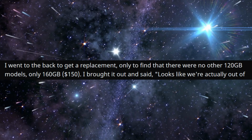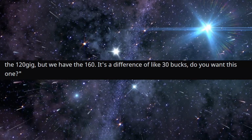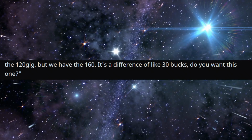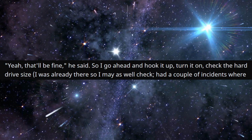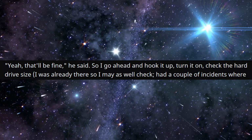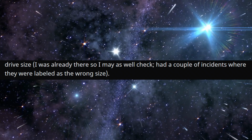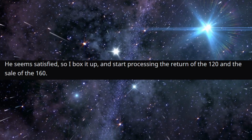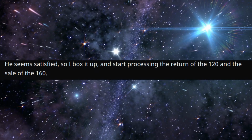I brought it out and said, looks like we're actually out of the 120 gig, but we have the 160. It's a difference of like $30. Do you want this one? Yeah, that'll be fine, he said. So I go ahead and hook it up, turn it on, check the hard drive size. I was already there, so I may as well check. We had a couple of incidents where they were labeled as the wrong size. He seemed satisfied, so I box it up and start processing the return of the 120 and the sale of the 160.